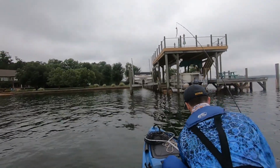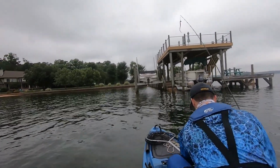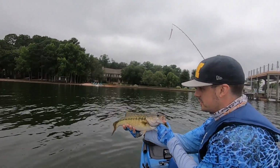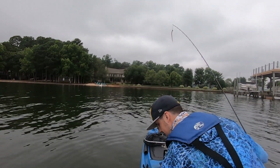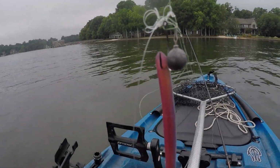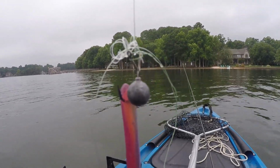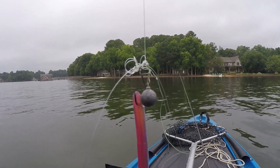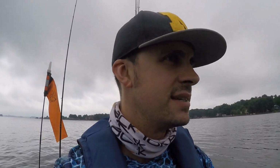Oh my God. Fine. 18 and a quarter, guys. Beautiful spotted bass. After that just happened, this is what's going on here. So I get to fix that. Should be fun. I think I'm probably just gonna cut it off and retie it. So I'll be sitting here for a minute.